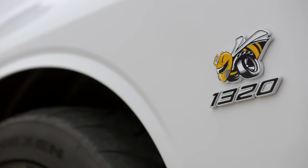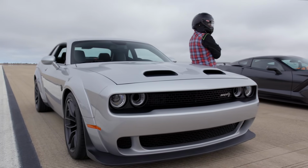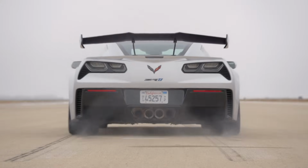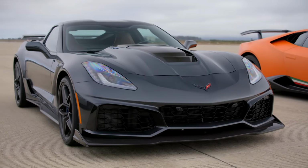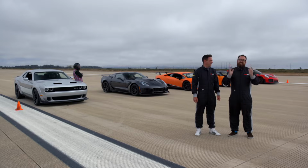Well, if we're gonna do that, I think we gotta get rid of the 1320, since obviously it's built for the quarter, and bring in the 797 horsepower Hellcat Red Eye. Okay, and if we're gonna do that, I propose we lose the high wing Corvette, all that drag, bring in the slippery low wing for top speed. So that leaves us with 5 production cars that can run the quarter mile in 10 seconds.